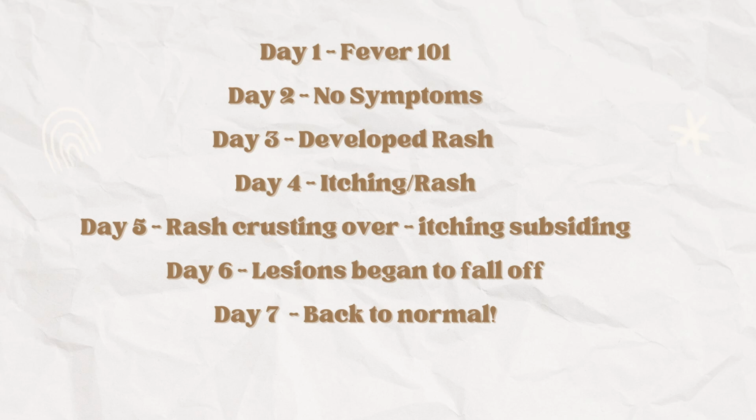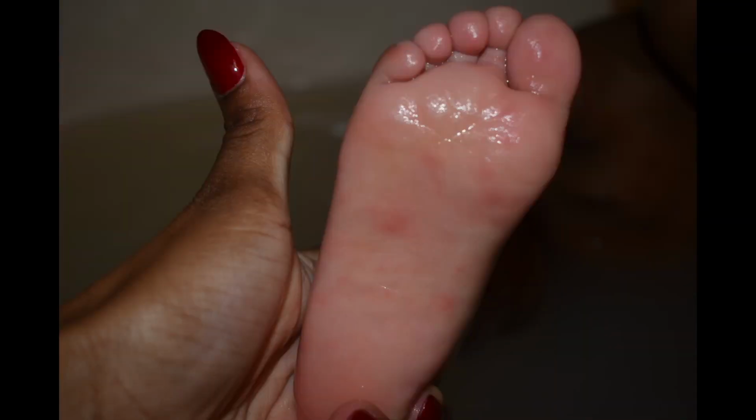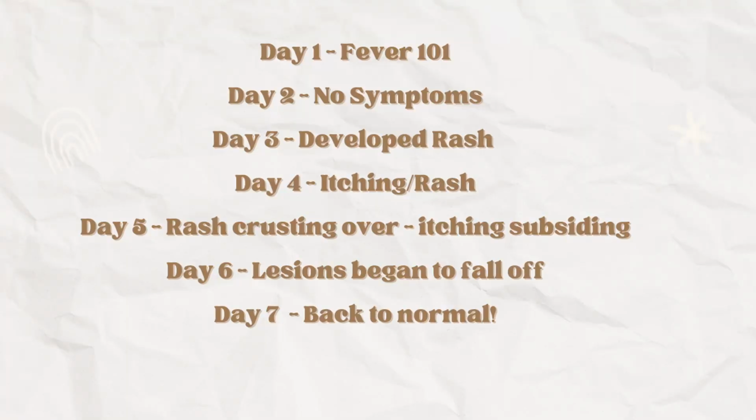And it did. She developed a rash. It started to form on her hands and on her feet. On day 3, I just noticed these little flat red bumps. And I said, oh, okay, here we go.